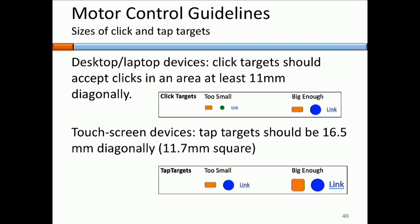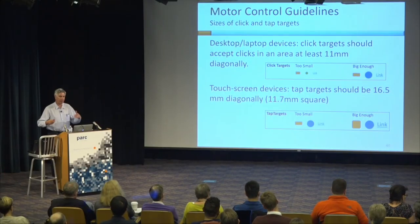So basically in the book we have guidelines about how big and small click targets and tap targets should be. Click targets should be at least 11 millimeters diagonally, and tap targets should be 16.5 millimeters diagonally or 11.7 millimeters square. We didn't make these numbers up, they come from the research.